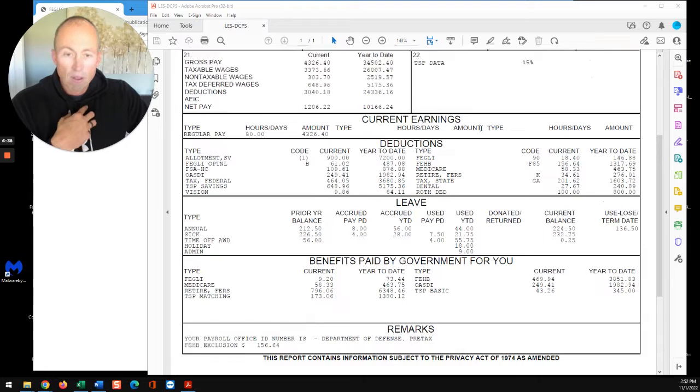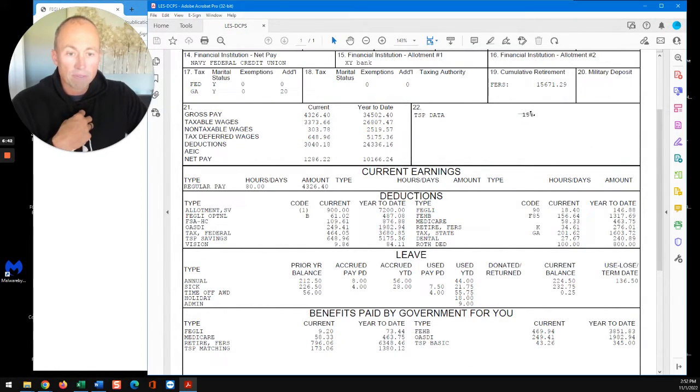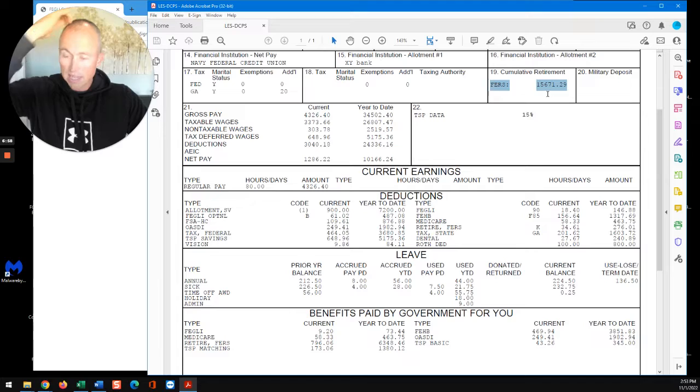One thing I kind of skipped over here, TSP data. This person is putting in 15%. You can find that typically up here in box 22. One other thing I didn't mention is cumulative retirement for FERS. That's $15,671. What that means is that this person has contributed over their working federal career $15,671 to their FERS retirement system.